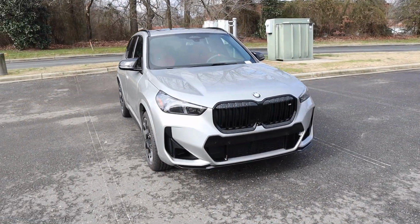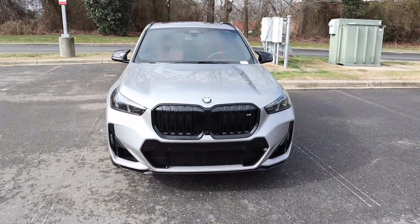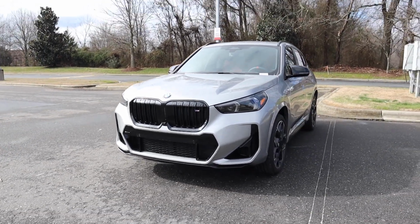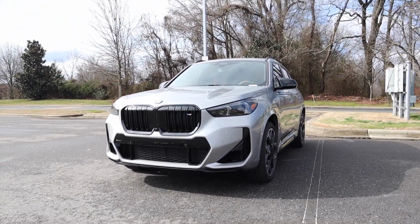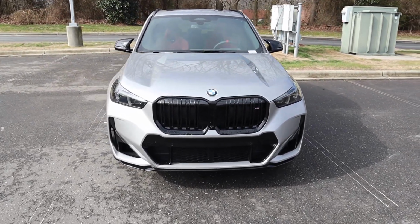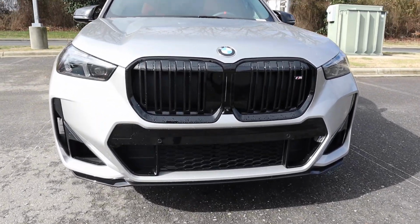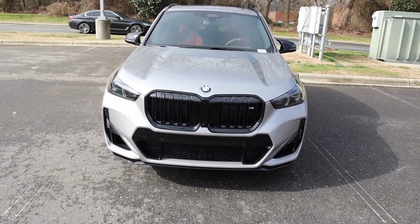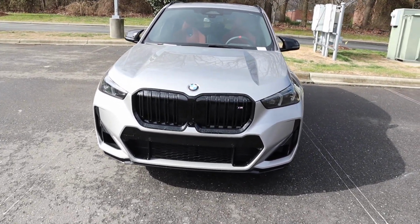As we move on to the exterior styling for the X1 M35i, you'll notice right off the bat with the front bumper, this is a true M car. We have all of the M characteristics that you would see in other M vehicles from BMW, including that lower bumper, where this model also has the M Sport Pro package, so it provides all the gloss black that you will see as well.